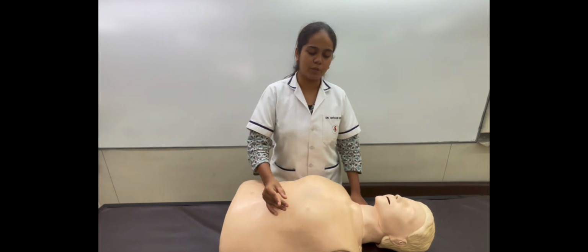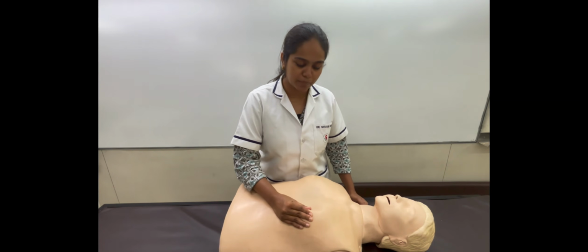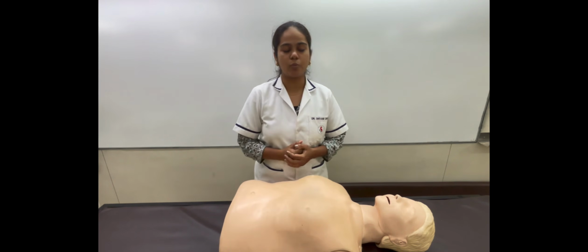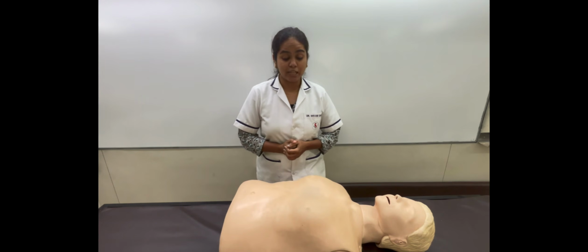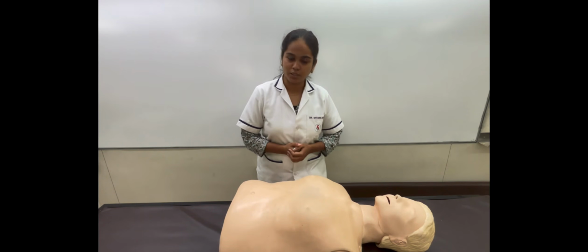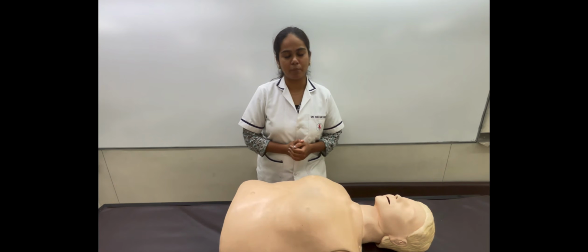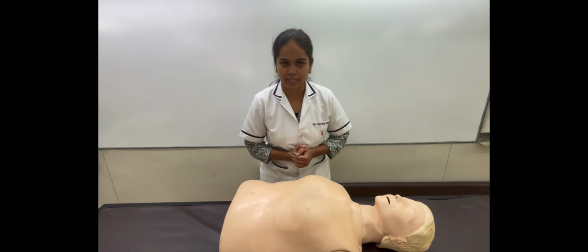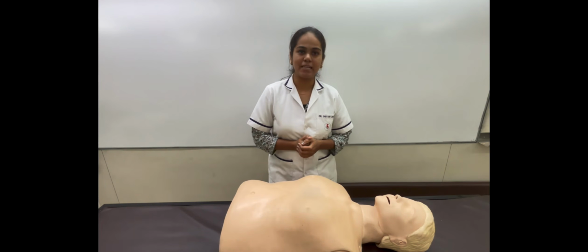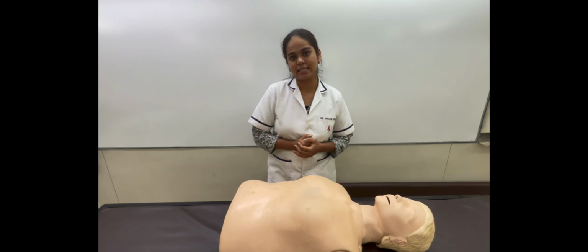After informing the patient, we are gently going to squeeze the nipple and look for any discharge present. We are also going to make a note of the color of the discharge, and if the patient complains of excess pain, we are going to repeat the procedure on the other breast as well, comparing the two, after which we document our findings in the pointers we just discussed. So with this, we complete our assessment for breast examination.